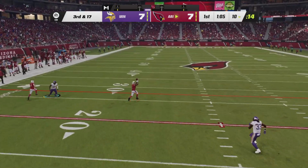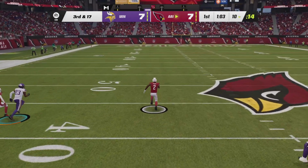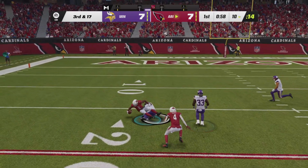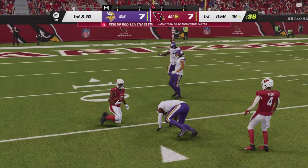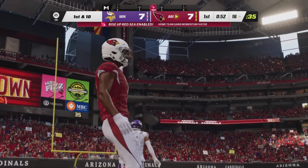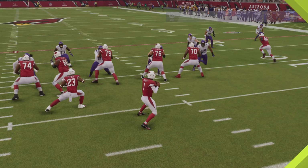He'll drop to throw. Catch is made by Marquise Brown. Finding space at the 40. Now he's loose at the 40. And he's going to be brought down at about the 16. Excellent execution, and now they're set up nicely.